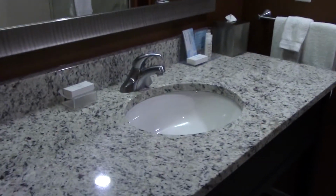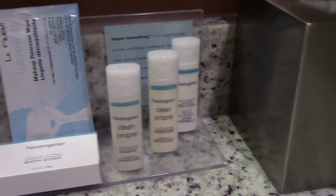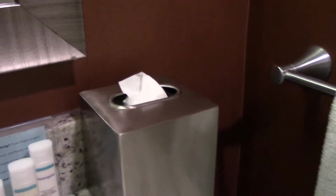This, I think, is going to be the bathroom. Very wide door. That's cool. Let's get some light on in here. So we've got the sink here and a standard Neutrogena soap and other Hampton Inn, Hilton type amenities. And we've got some Kleenex, some towels. And that down there is probably the hair dryer. Got a couple outlets there.